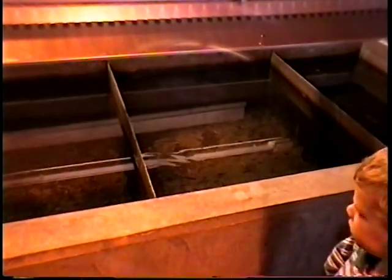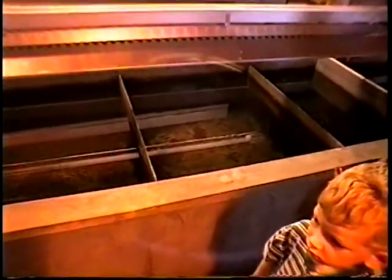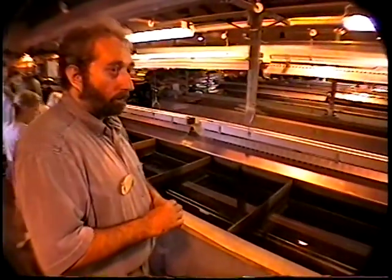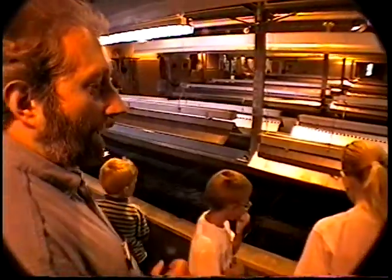If you slow the growth rate down, how do you do that? Growth is controlled by temperature and food. So if you lower the temperature a little bit and you decrease the food. Why? We plant them at the same time, so we try to keep them at the same size. We try to plant at 8 to 10 inches. If they grow too fast, we're planting too big of a fish.